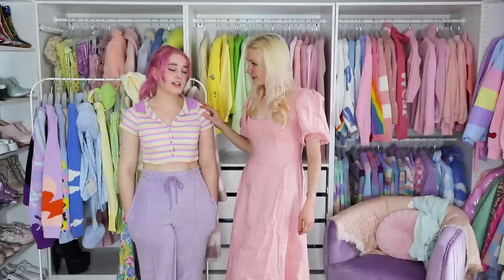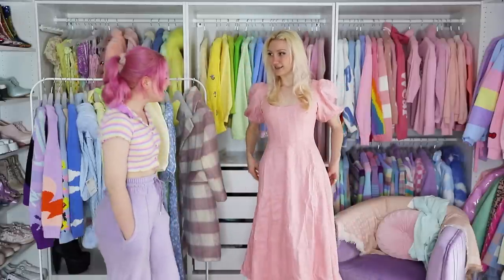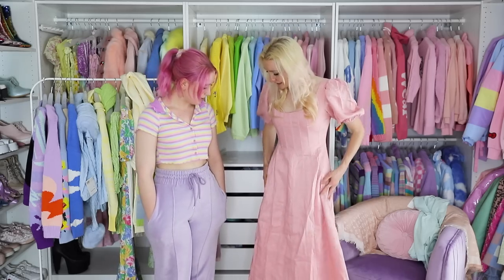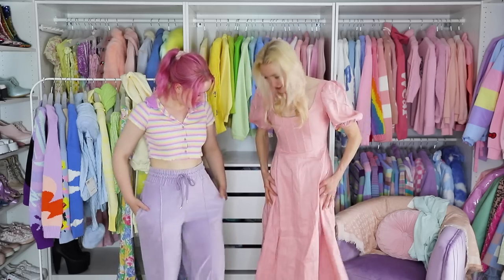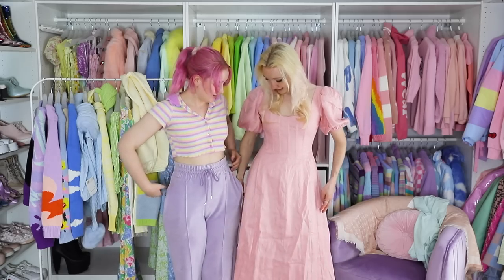I was trying to see if they had it in a white, because it's the kind of thing I'd wear. Oh, you'd wear this in a white? Yeah. But they have it in black as well. Oh, really? Yeah, which I think the black would be really cute. See, you standing there with your hands in your pockets makes me wish this had pockets.